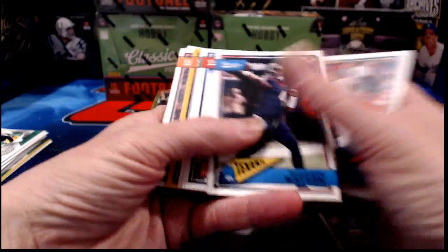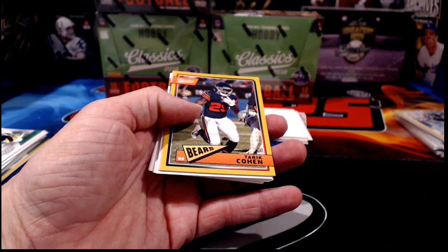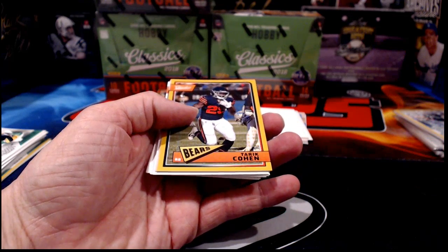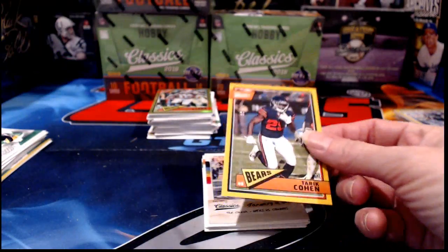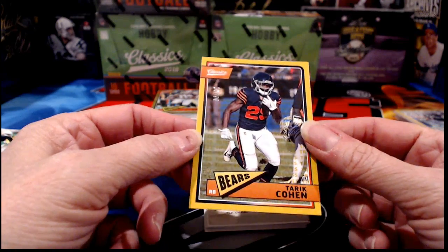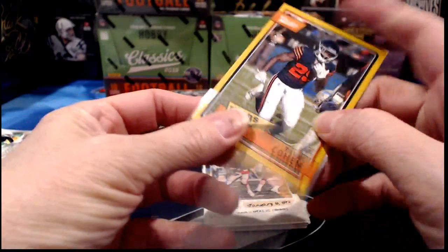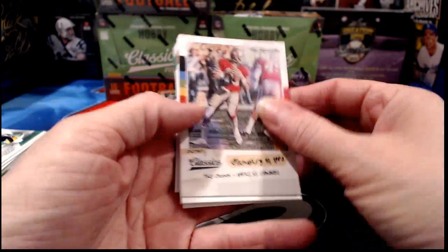I do have someone who usually buys the Steelers in Classics, and he said, I'm not going to be able to get in there on Sunday night. And he said, I bet you anything there's going to be a Steelers autograph come out of there. And, oh my gosh, he kind of jinxed himself, didn't he? Numbered to 99, Tariq Cohen and the Bears with a timeless tribute.